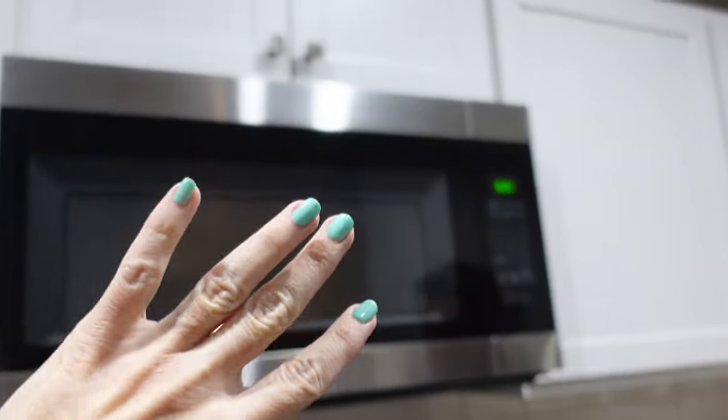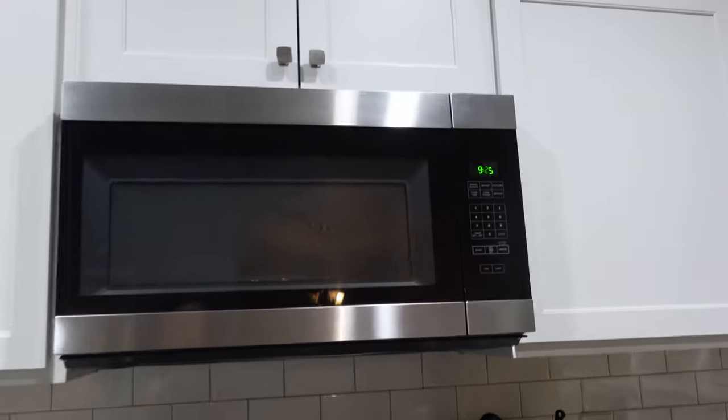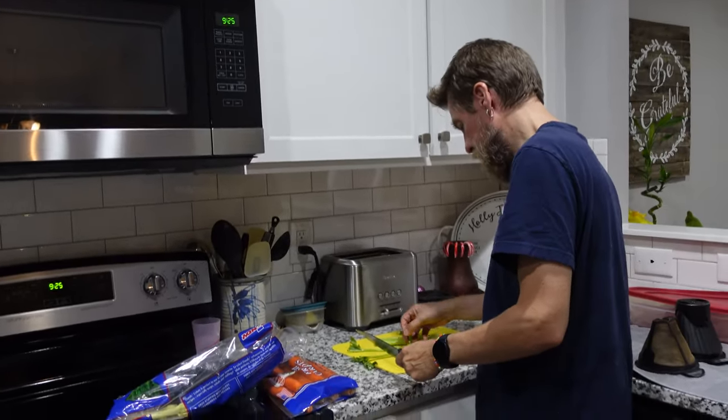So the house we lived in when we first started vlogging, we didn't have a built-in microwave. It was just one that you bought and had on the countertop. And it took up so much room on the countertop in an already quite small kitchen that didn't have a whole lot of counter space. So I do like having a mounted microwave up so that it doesn't take up room.